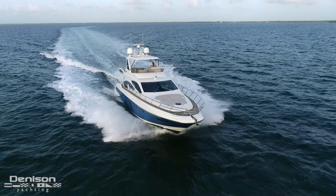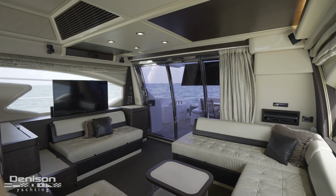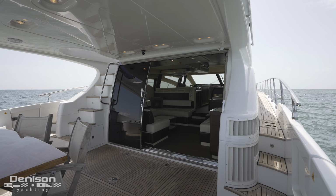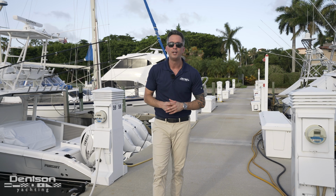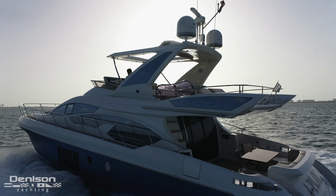Another outstanding aspect of this yacht is its open layout and functionality inside. This includes, but is not limited to, a wide open salon and galley, a full beam owner's suite midship, and a convertible cockpit. So now that I've introduced you, we're gonna dive into every space on board. Please enjoy this walkthrough video of my 2014 Azimut 64.